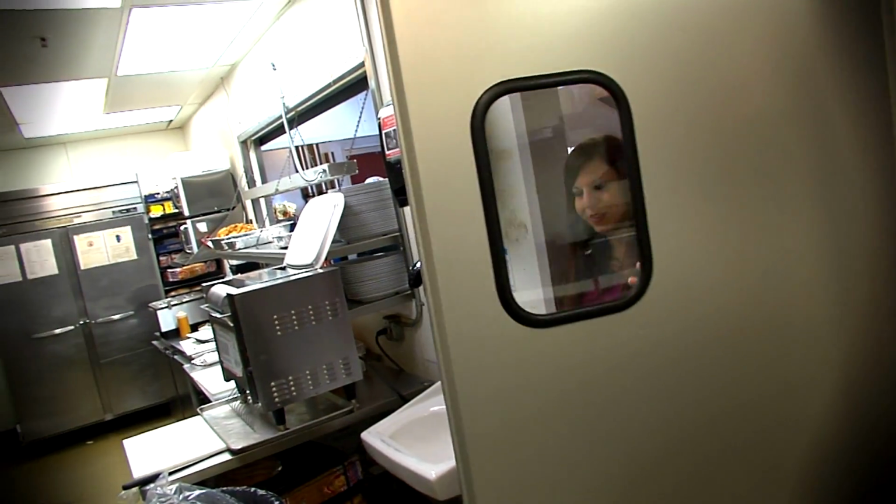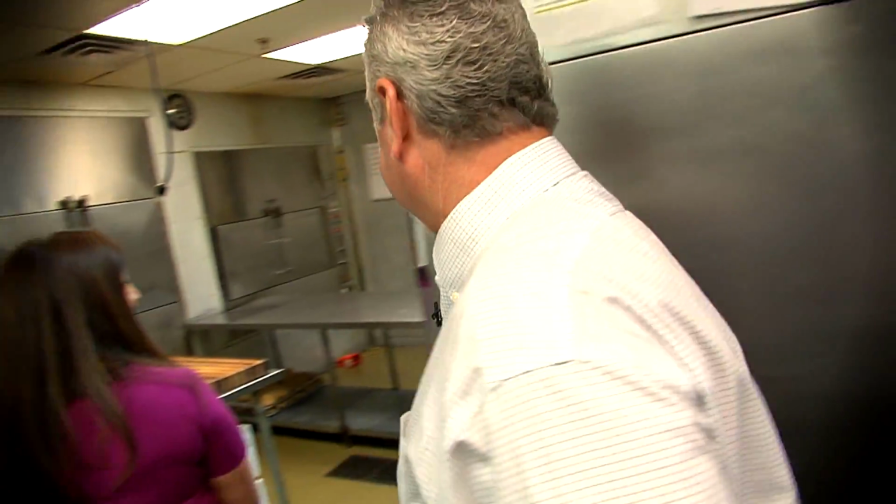We cook with seasoned pecan wood. We always use a dry rub, and we cook low and slow. Smells good in here. Oh, it's barbecue. We're almost back to it now. Joe's not shy about showing off his kitchen or sharing his secrets.